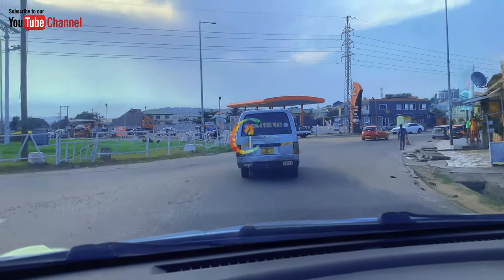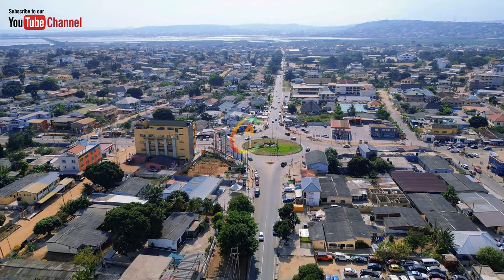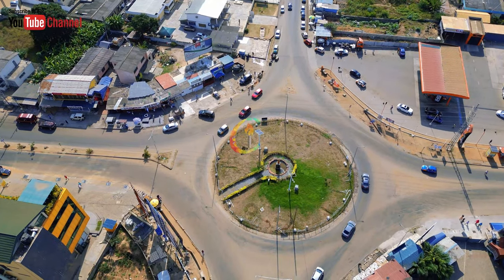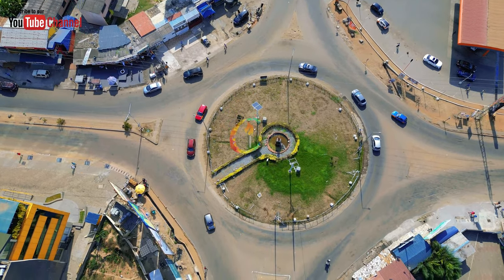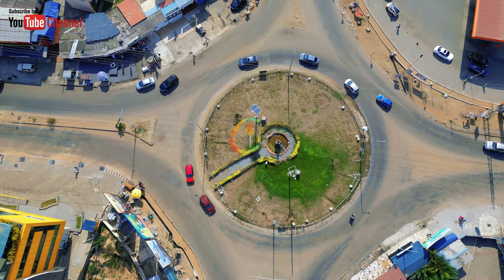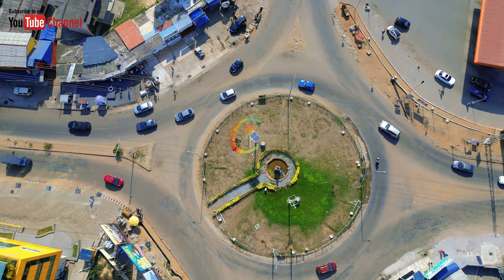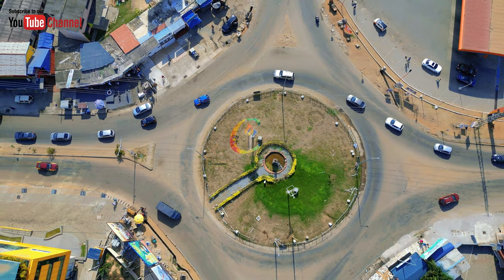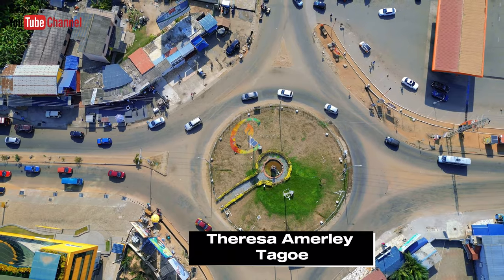This is the Dansoman runabout, one of the most popular runabouts in the city of Dansoman. The runabout looks empty on irregular days, but in the festive season and more, the runabout lights up and glows in different colors of light. The runabout was built by Teresa Ameli Tegu.